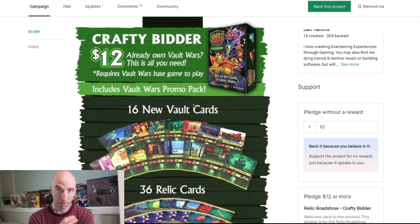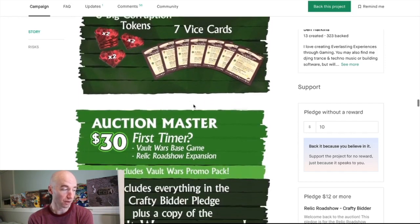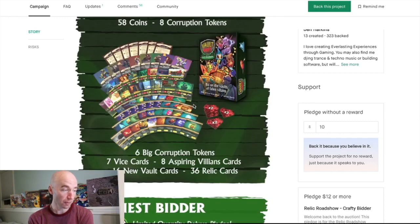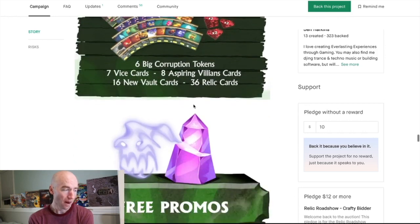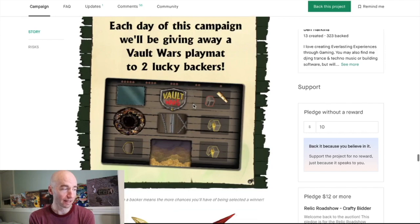This is a great deal. $12 for the new stuff. I think that's absolutely a tremendous deal. $30 gets you the core game and the expansion here, it looks like. And $50 gets you the deluxified version. So again, this isn't a huge game, but that's a lot lower price than I would have expected nowadays on Kickstarter. So I really appreciate that. So it doesn't feel like you're getting nickeled and dimed.